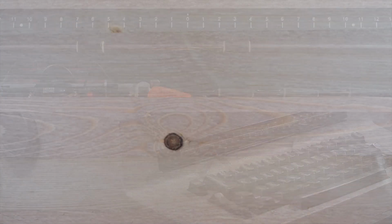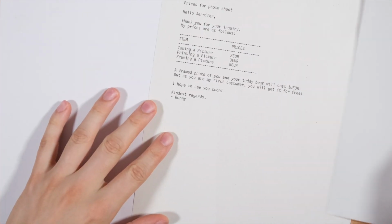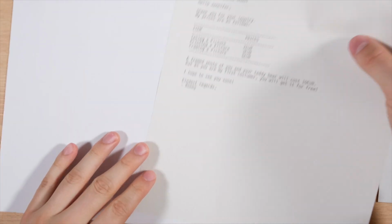Having been pleasantly surprised by the perfect outcome of the page, it was time to put the letter into the envelope and stick the label on it.